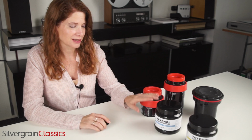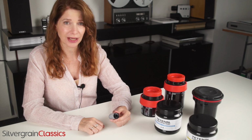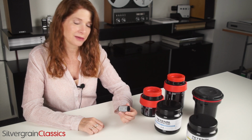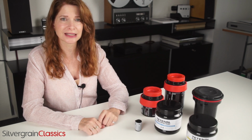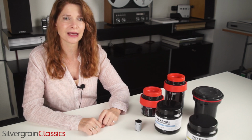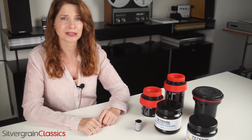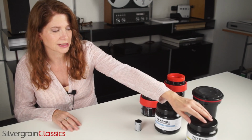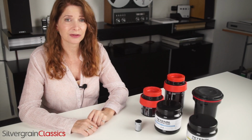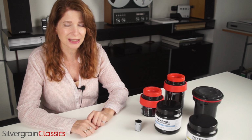Developing times for the Parvofin tabs. I looked it up on the datasheet from Tetenal, which is very handy, and for the AGFA APX 100 and the economy dilution, it will be 8 minutes and 30 seconds. They recommend that you invert the tank constantly for the first 30 seconds and then once every 30 seconds after that. So about the Superfix time, since it's absolutely fresh today, I'm going to go at the short end of the recommended time, which is 3 to 5 minutes.